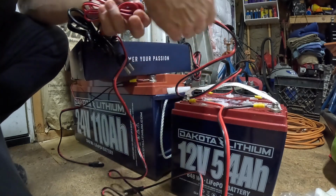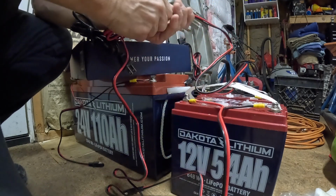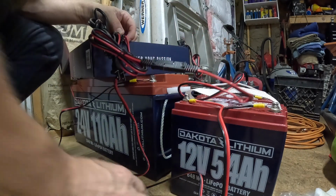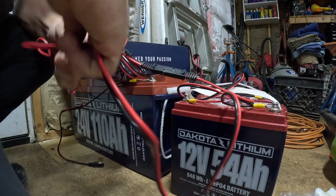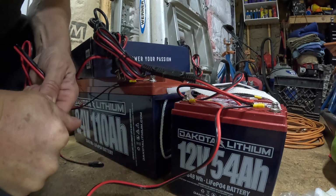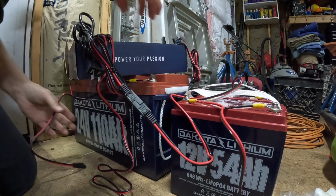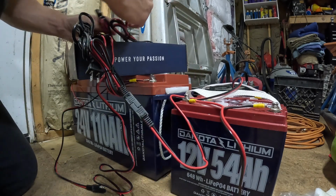So when we put this together, we're going to make sure this really goes together good. We don't want anything exposed. If we have to, we'll even shrink wrap over them. Alright. Yeah, they don't go all the way together, so we'll probably shrink wrap those. And then, alright, the other two is going to be this one. So we need the adapter that I had.